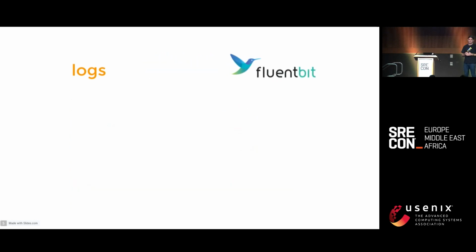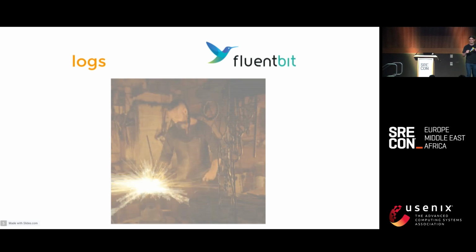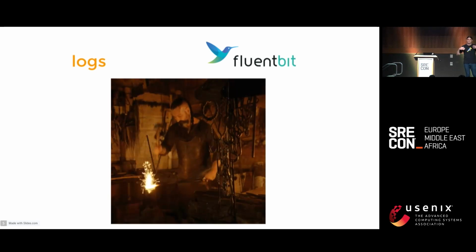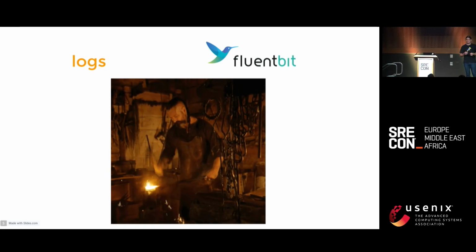Then we have the Fluent Bit. Fluent Bit is awesome, right? It's crazy fast, great memory usage, and it's written in C. And that doesn't really work with a vendor that doesn't have this backend in C, because you don't have that much knowledge within the company, right? So it is really hard actually to be on top of the things, on top of the bugs, on top of the security features there.